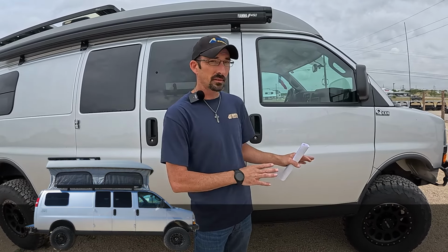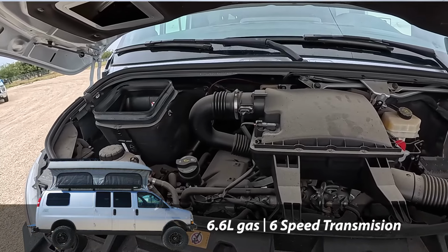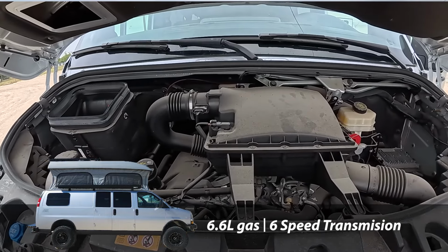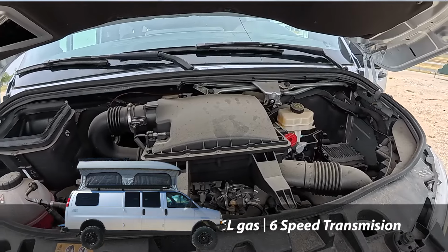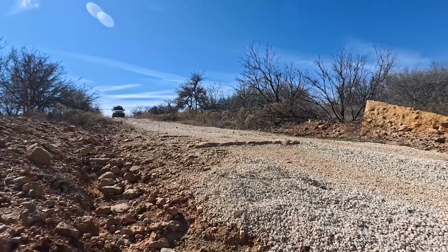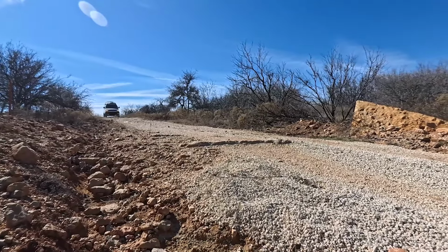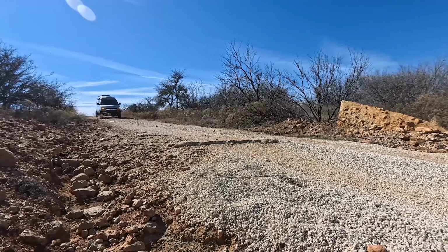The Chevy, this particular one, is a 6.6 liter gas. It's also backed up with a 6-speed transmission. So when you're deciding what you're going to do with your camper van, if you're looking at towing, or doing intense off-road, or just driving down the highway, this is a crucial part that you have to look at in order to pick out the right van.